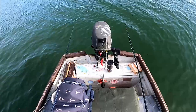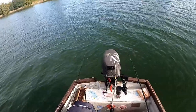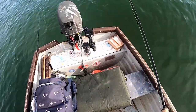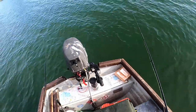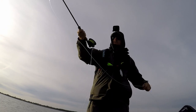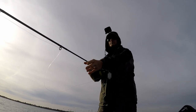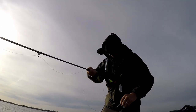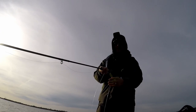Don't get into too many tangles. Have a bit of this going now. Anchor, because that's going to be a bit of a tangle hazard, I think, otherwise.